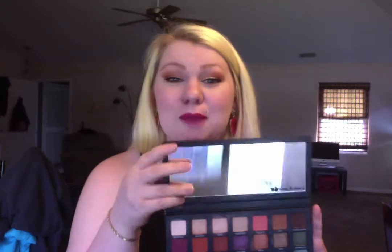Now let me start off with this packaging. Excellent. This is like the thickest, heavy duty packaging I have ever had in an eyeshadow palette. Like, it is luxe, as people like to say. But it is hard plastic. It is really good. Magnetic closure. So I'm all about the packaging.